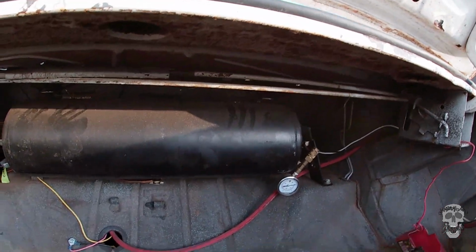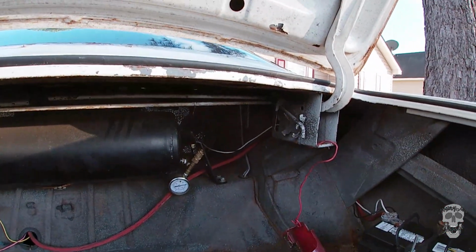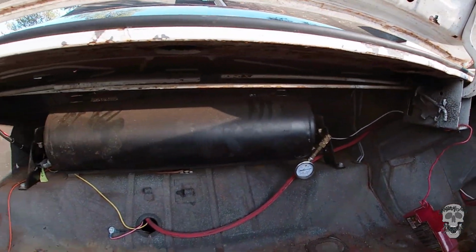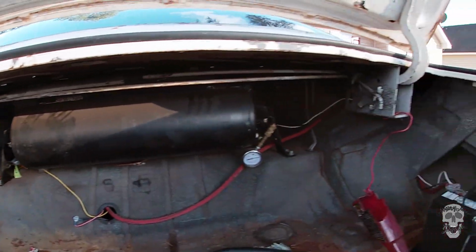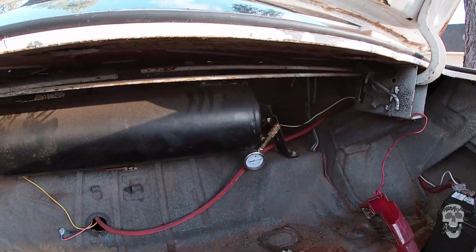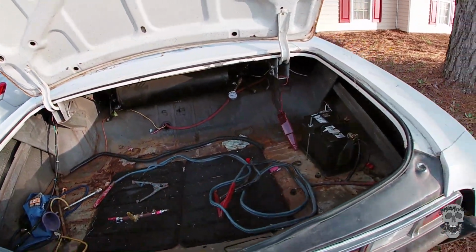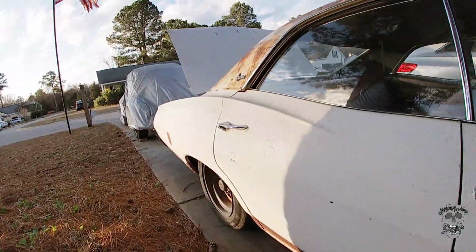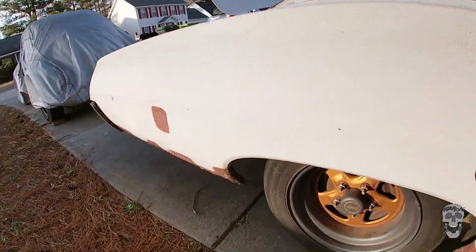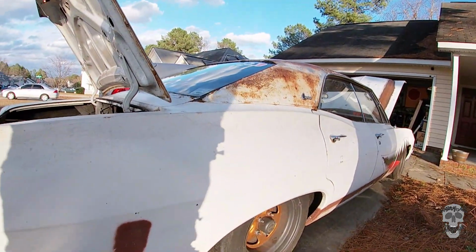I still have the air tank in the trunk. It's kind of like a 2-guy job to remove it. One guy underneath, one guy up top. So one of these days I'll get somebody over here and get that removed. It's got QA1 shocks in the rear. They're adjustable. And I have 3-inch lowering springs in the rear.